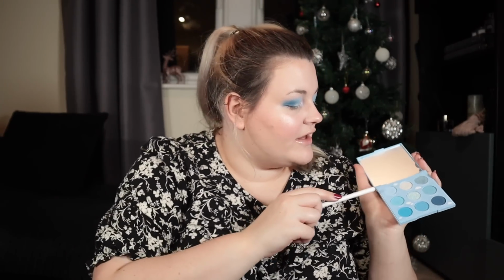I'm just going to take a really small pencil brush, and I'm going to probably go in with a mixture of these three shades here. I'm just using a bit of the darker blue to line up the darkness on the top with the bottom. Not too much though.